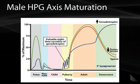And then at the time of senescence, there is both a decrease in testosterone and spermatogenesis and a consequent increase in gonadotropins as a result of negative feedback, and that would be the situation of primary hypogonadism.